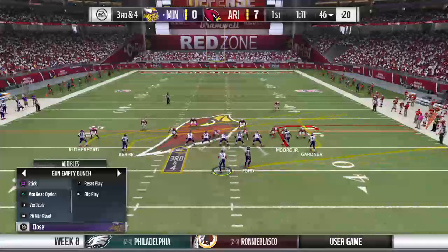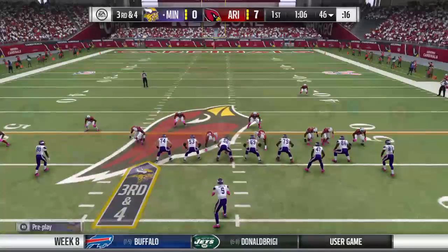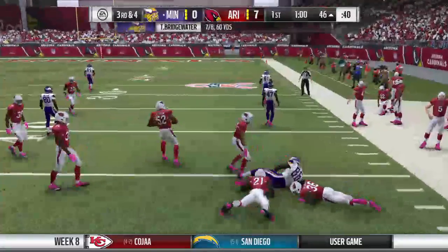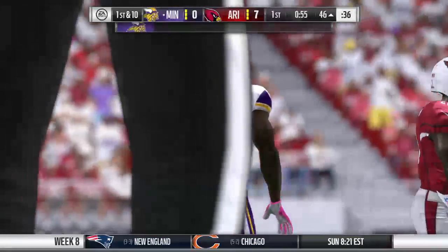And defensively going with a dime set. 6 DBs on 3rd and 4. Let's go. And again, it's Bridgewater. Firing quickly here, and that's complete. And he's got the first down before being taken down at the 46.